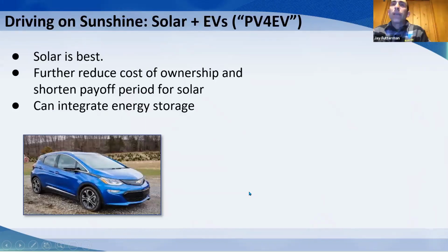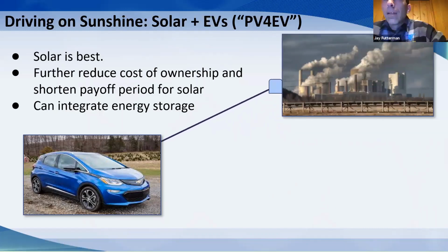Yeah. So we've been kind of alluding to this PV for EVs, photovoltaic for electric vehicles. I think it's fair to say most people who are in the Zoom with ISEA understand that solar energy is probably the best way to make electricity out there. But combining solar with electric vehicles helps to further reduce the cost of ownership of the panels and of the car, and shorten the payoff period for the solar. And it can also eventually serve as energy storage.